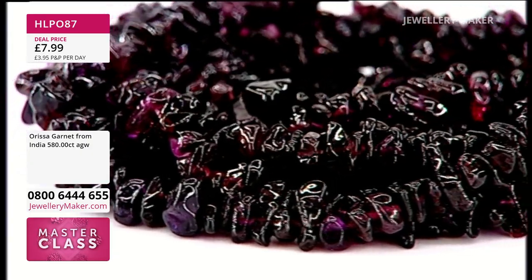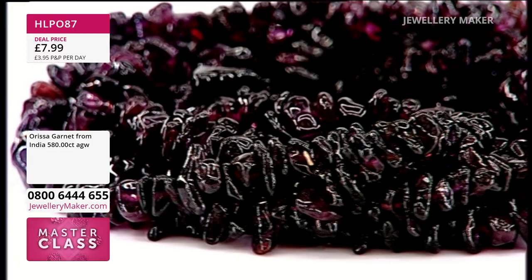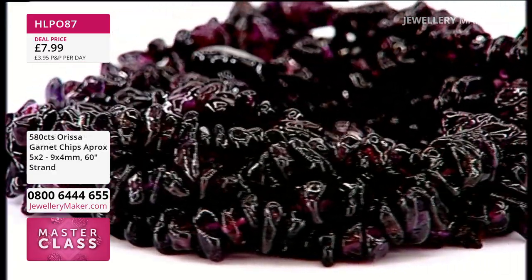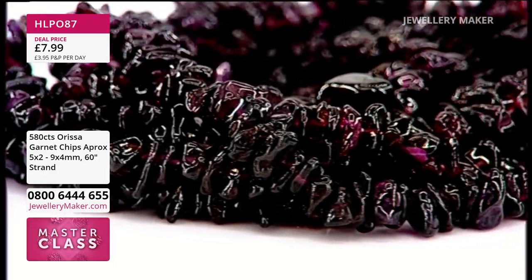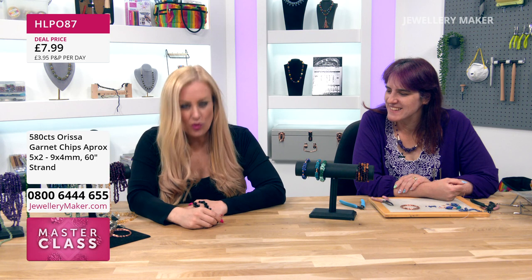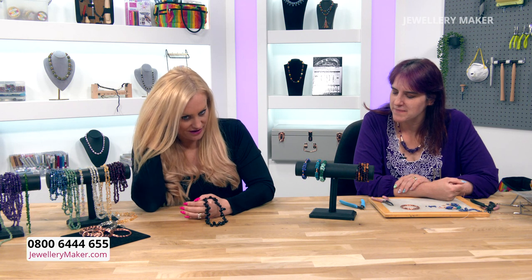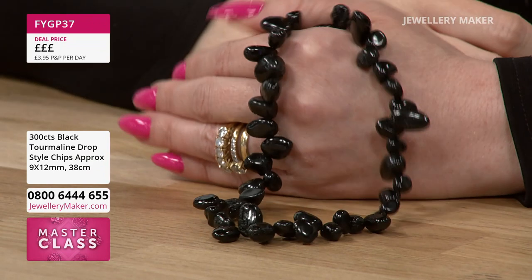Furthermore, Orissa garnet. It's flying out the door. I can squeeze one more in. Garnet, in Orissa garnet. Which one? I pick. You want me to pick? Monica, you pick. What's the black one? Tourmaline. Good choice. Oh, they're big too. That's why I picked those, because drop nuggets. If you look at where the drill hole is, they will drop.